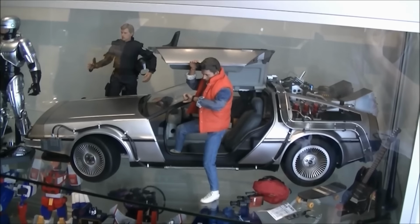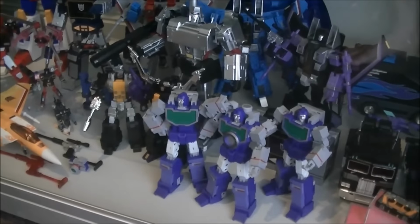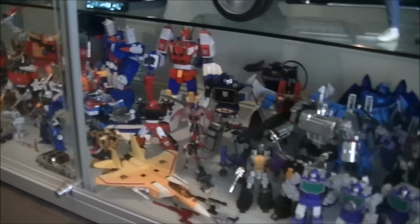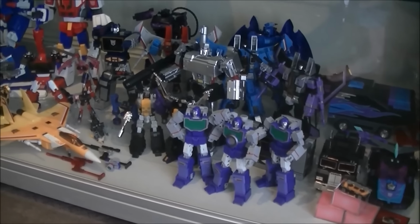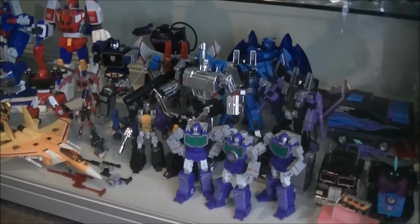Down here, as I was saying before, Shockwave and Ramjet are coming, and they do look pretty damn good. But as you can see, overall the Transformer shelf here is getting very crowded, and I do hate that sort of overcrowded look. So I'll have to think of a way to sort of spread them out across the room somehow, without having to worry too much about dust.